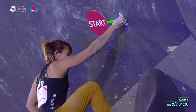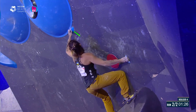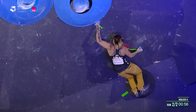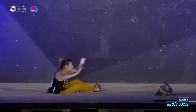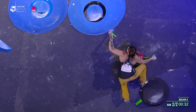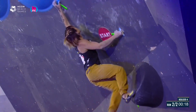Blows that excess chalk off her fingers, looks up, hits the crimp. Flies into the zone, that was better. That was much better. I think we're locked in for our top 3, aren't we? So those 3 all got medals, so I think the smile's coming out here. Genya wants a gold one, though, and a much bigger fall.